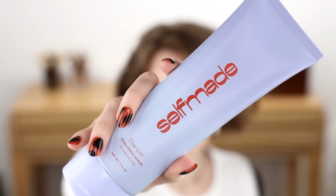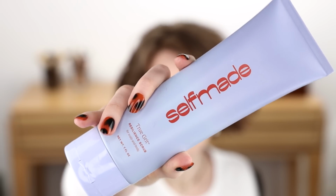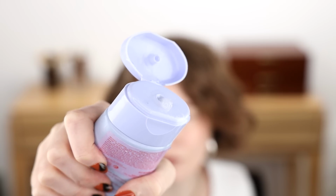Ugh, gross. I just held this up to try to squeeze it out to show you what it looks like, and I was holding it right over my glass of water, and a little drop of wet shower water dropped down into my water. Anyway, this is the True Grit Resilience Scrub from Self-Made. The issue is the scent. I think it's a little bit coconutty, but it's just not really working for me. It smells a little bit like Band-Aids, like coconut Band-Aids.